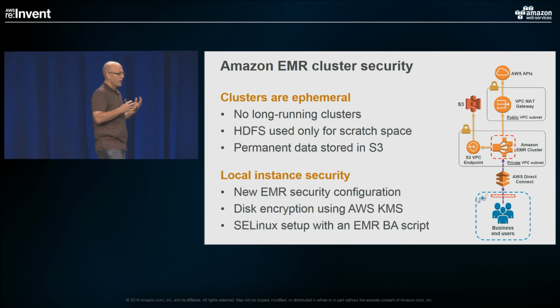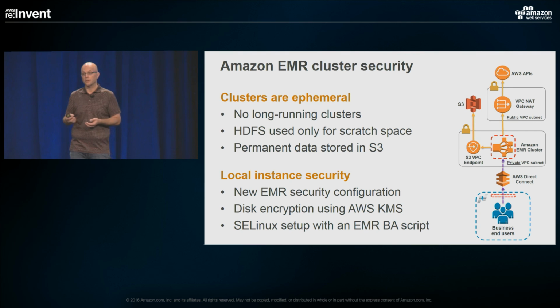On the actual instances, we've started to use the new EMR security configurations, which allow us to encrypt the local disks, or the data volumes at least on those local disks for scratch space and that kind of thing. And we also have an EMR bootstrap action that configures SE Linux on each of the nodes in the cluster. And that script in particular is kind of special in that it has to reboot the entire cluster when you start it up. So you have to basically wait for the cluster to end up in the waiting state, and then you reboot everything, and everybody comes back just fine.